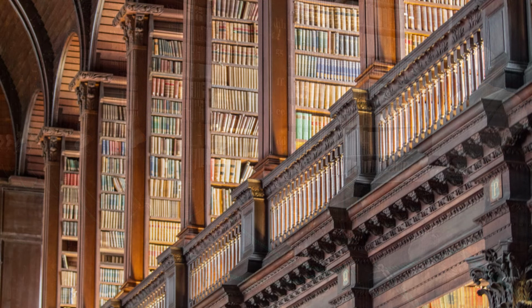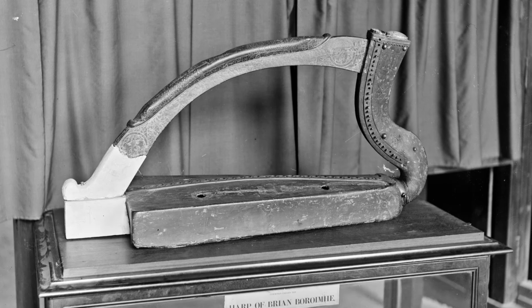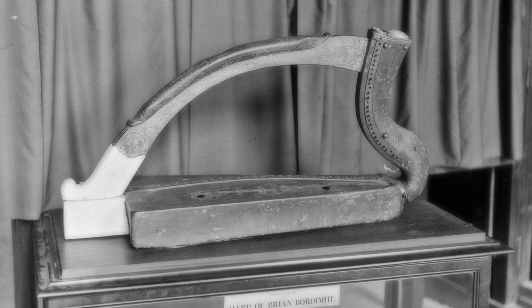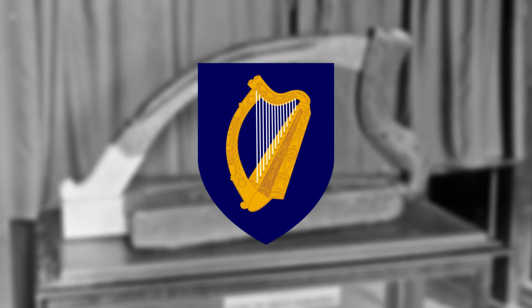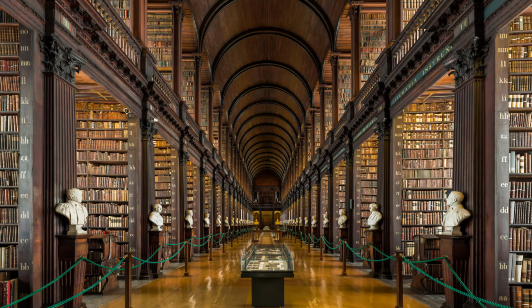Today, the long room is filled with 200,000 of the library's oldest books. It also contains the medieval Trinity College harp, which served as a model for Ireland's coat of arms, and one of the last remaining copies of the 1916 proclamation of the Irish Republic.